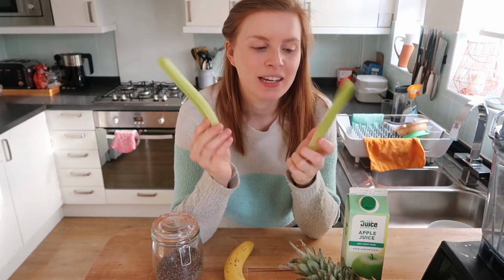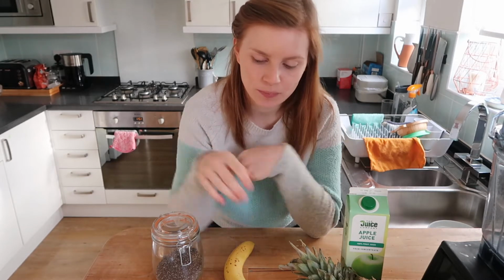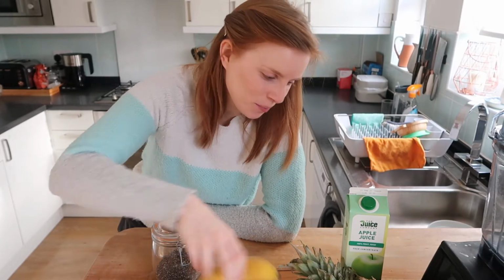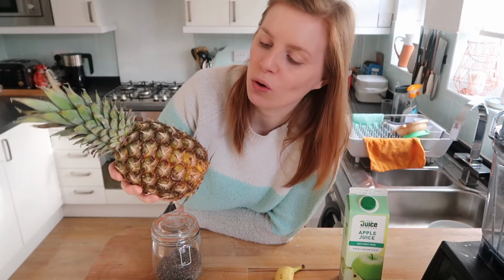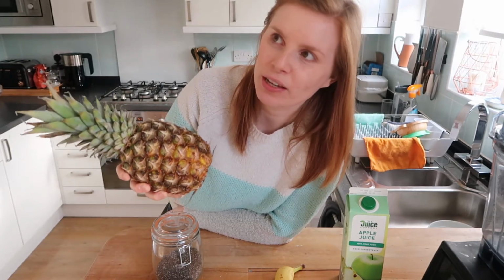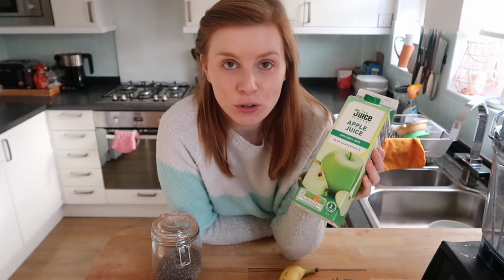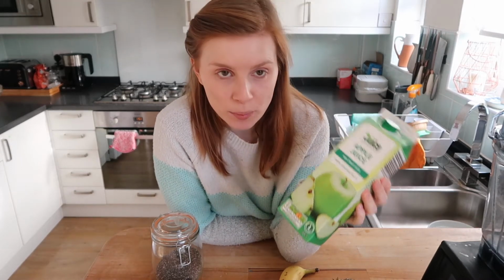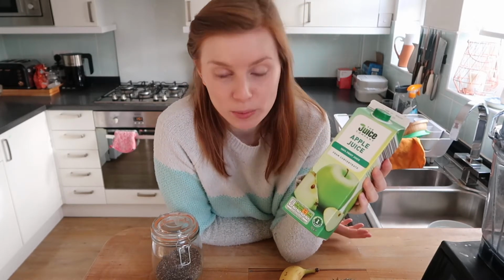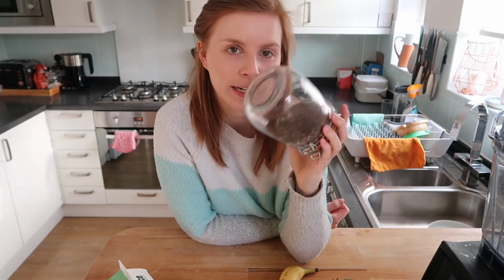You can't taste the celery, so don't be scared of it. And if you have any sad celery in your fridge, shove it in your green juice. I'm going to use half a cucumber, not with the plastic on, obviously. A banana, a whole pineapple, or frozen pineapple would be a whole lot easier. I wouldn't recommend using tinned pineapple because I think that's too sweet for a juice. Apples, but I haven't got any apples, so I'm going to use apple juice. If you do use apples, then use water as well, but as I'm using apple juice, I'm not going to be using water. And seeds, I'm going to put about a tablespoon of chia seeds in this smoothie.